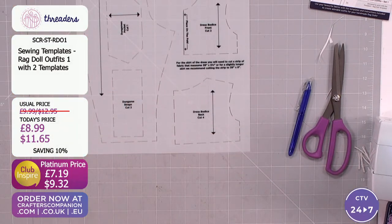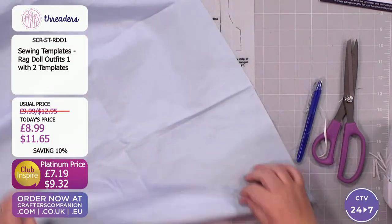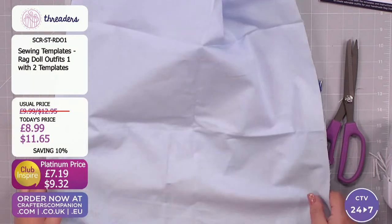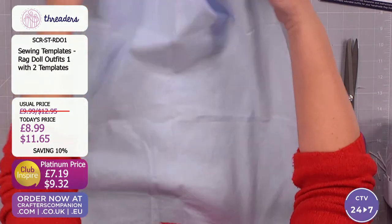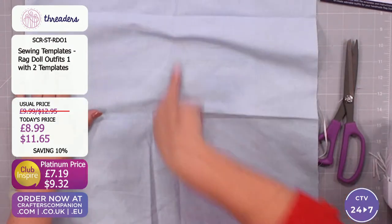So let me grab some, there it is, I'm going to grab some fabric. I've got some blue fabric. Again, need to make sure my grain line is in the right place. So if I didn't know where my grain line was, I'm going to give it a pull here and a pull here, and I know my grain line is going that way.